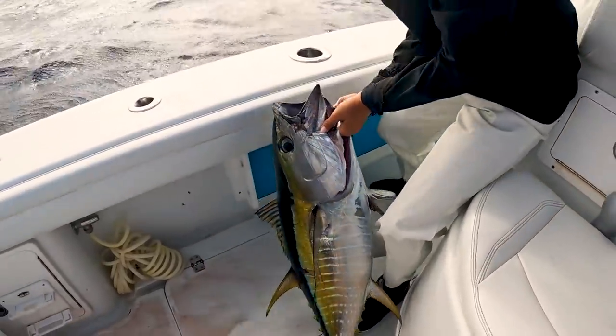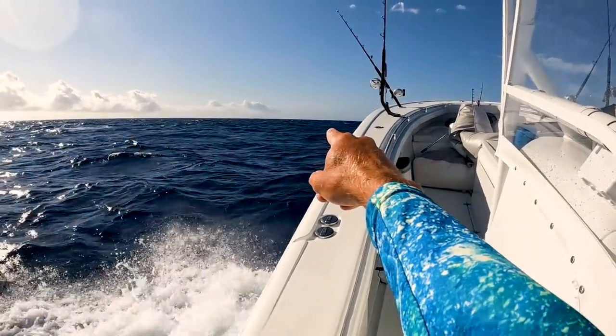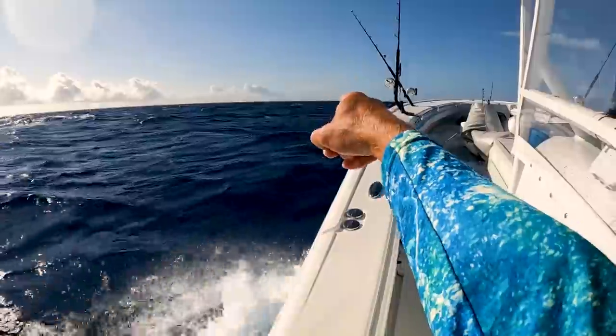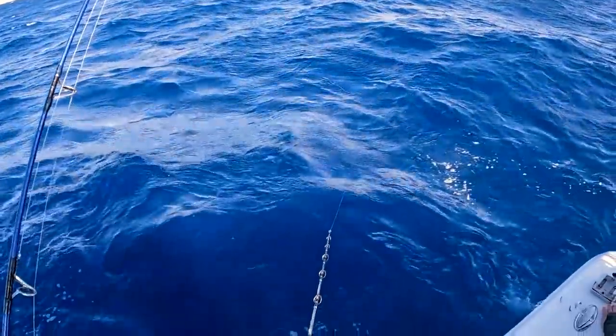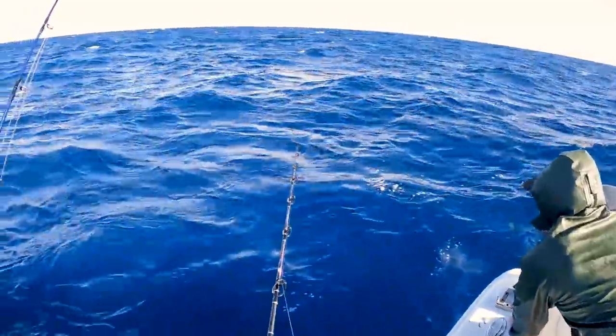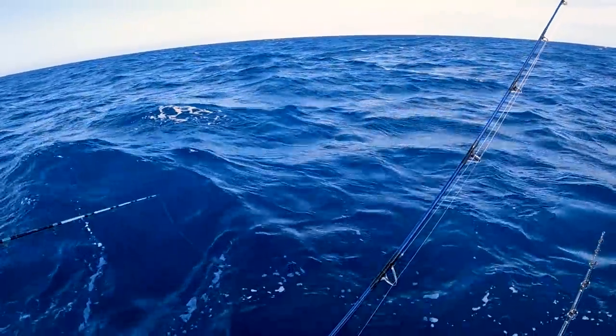Wind just picked up like crazy. Yeah, I'm ready. Oh my God. God, they are blowing up. Oh my God. Oh shit, here they come. That's awesome. Oh, they're blowing up.